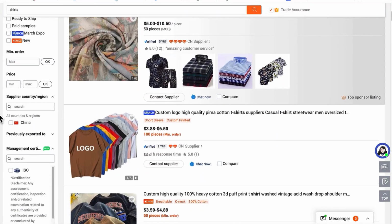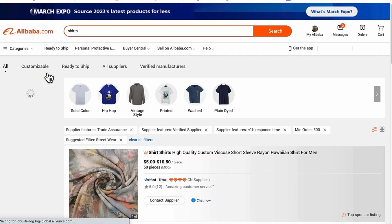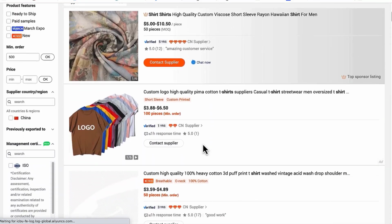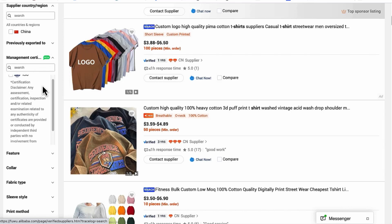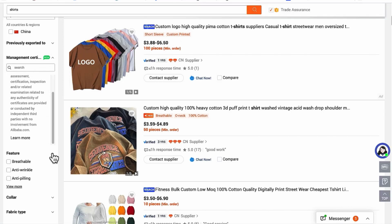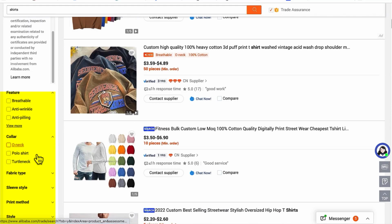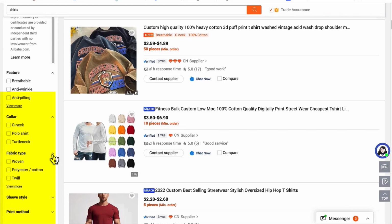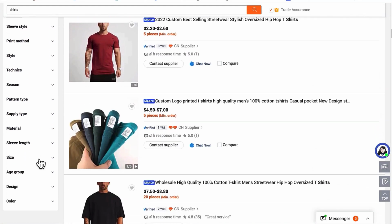So this is what we want to do. We want to sort by the best. If you have a minimum order, you can go over here and say, I want 500, and click OK. And that's going to take out all the ones that wouldn't deliver 500 to you. Like these are 100 pieces, 50 pieces. And if you have any features down here, you want to do that, breathable, a certain type of collar. Maybe you want a V-neck or you want an O-neck, whatever it is, a type of fabric. You want polyester, do you want twill? All of these things you can put in there.